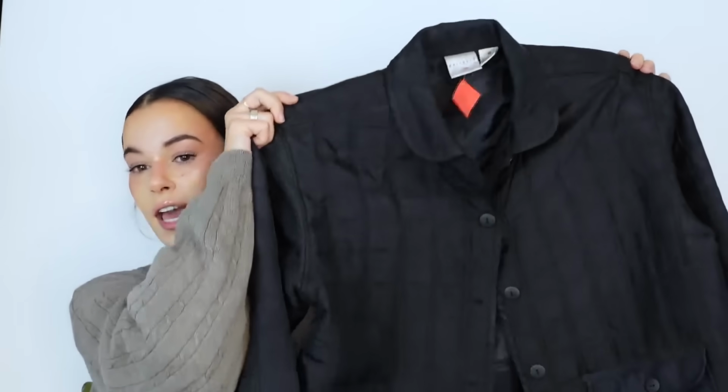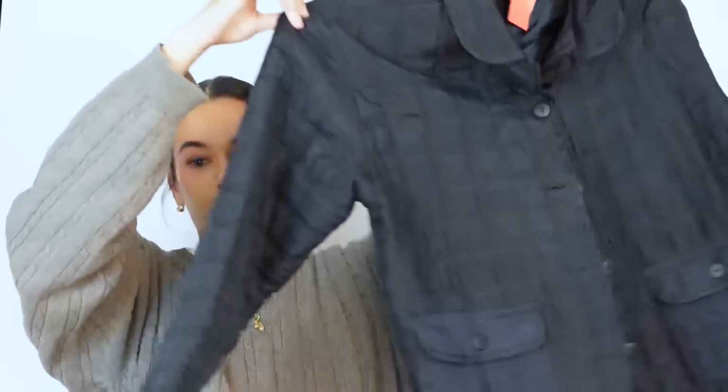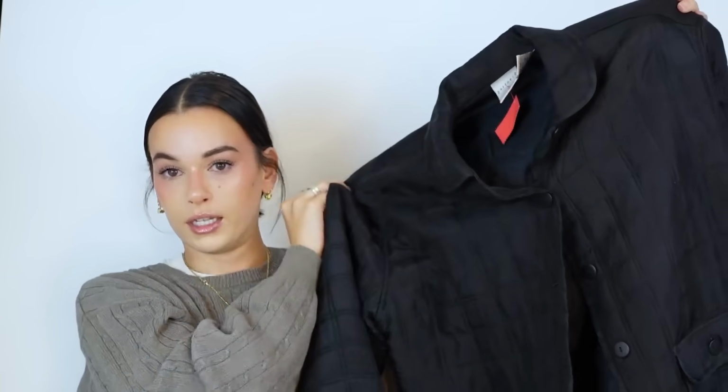I'm loving things with a collar and buttons right now, and I thought this was so nice, and guess how much it was? $3.09. This place is so much cheaper than the first one I went to. The first one I went to is the Salvation Army, and this was Volunteers of America. So good. I love, love, love that.